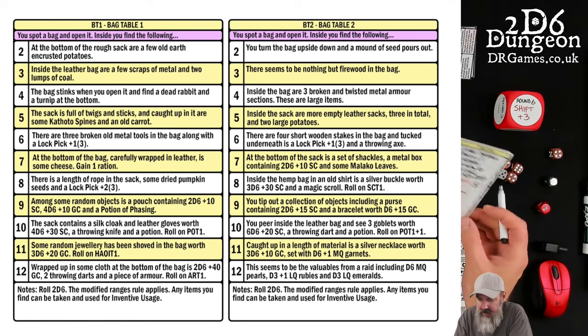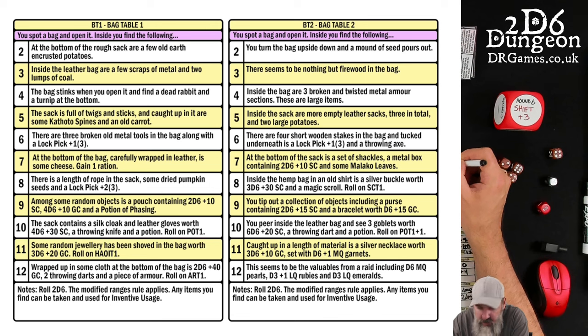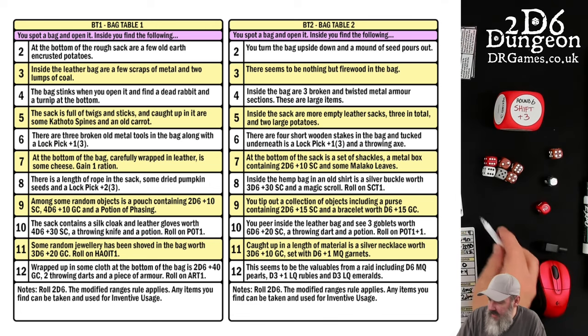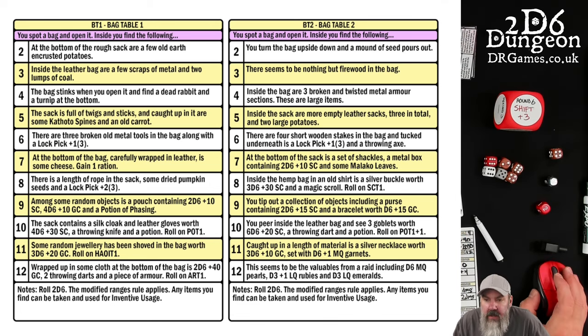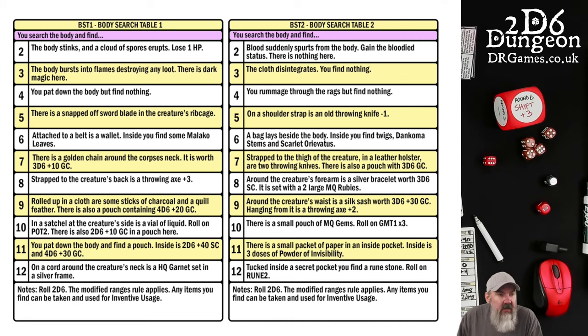This thing is terrible. I can't use this thing. Throwing dart. No pluses, no pluses, no, and a potion. P-O-T 1 plus 1. Hold on. She also has a BST2 roll, and that's right here. So let me just knock this out. BST2, hopefully I don't have to do other rolls. 8.